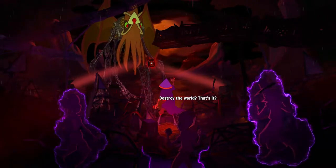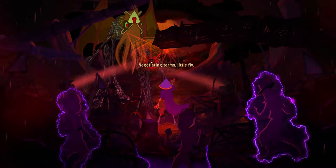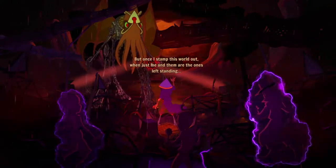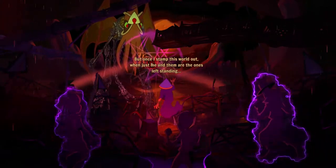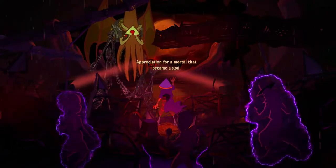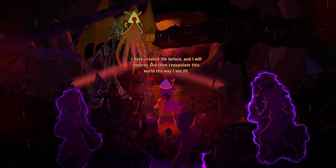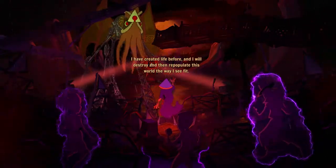Destroy the world, that's it? You either haven't thought this through or you're just bad crap nuts. Negotiating terms, little fly. Yes, they're in control right now, up there in the moon. But once I stamp this world out, when just me and them are the ones left standing... What? What happens? Appreciation for a mortal that became a god. For the pawn that broke the rules and checkmated the king. I have created life before. And I will destroy and then repopulate this world the way I see fit.